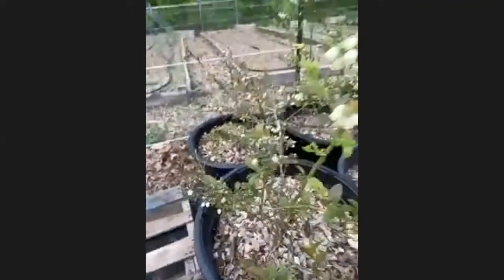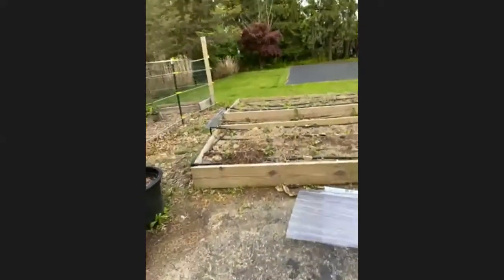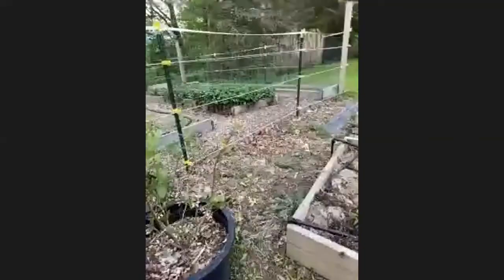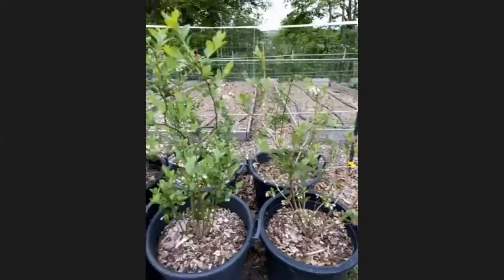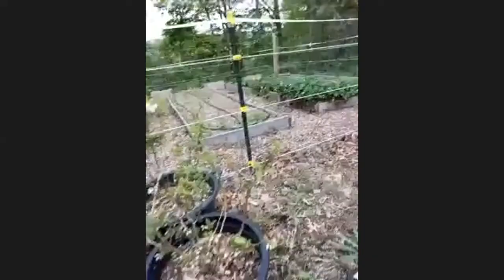And blueberries are good for this zone, good for Pittsburgh in general. And all these are hardy. You can grow these in Maine. So they tolerate frost just fine, and they're delicious.